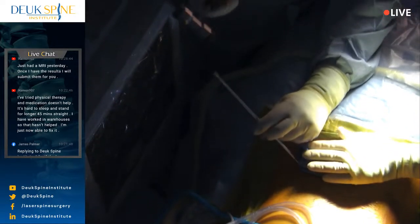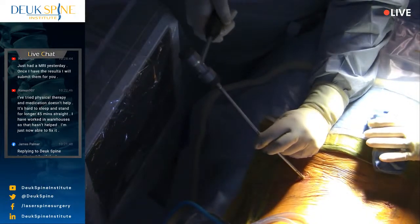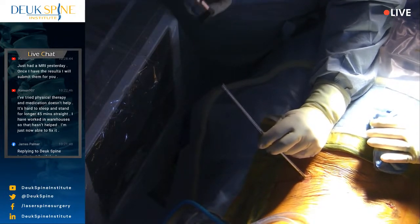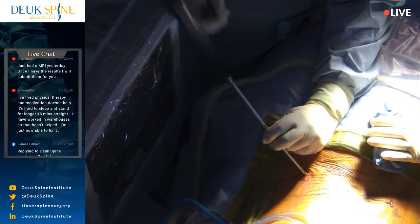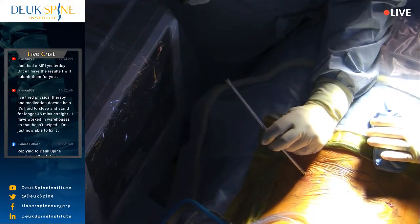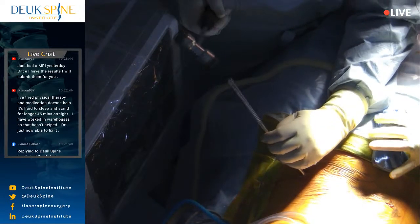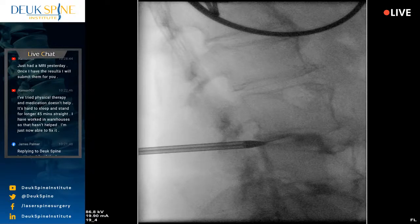So we stop supplements, we stop anti-inflammatories, and we stop blood thinners and antiplatelet drugs. And by doing that, we minimize the amount of bleeding that the patients have.